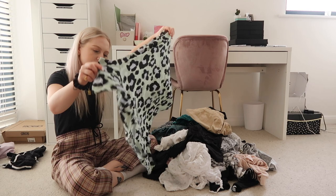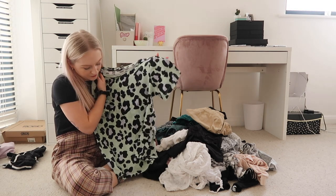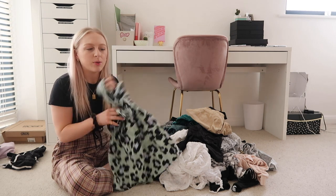My current favourite pyjamas, I think the bottoms are actually in the wash. It's this set that I got for Christmas from ASOS. It's got leopard print on it, love them.